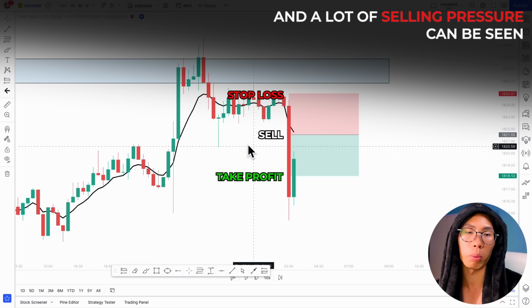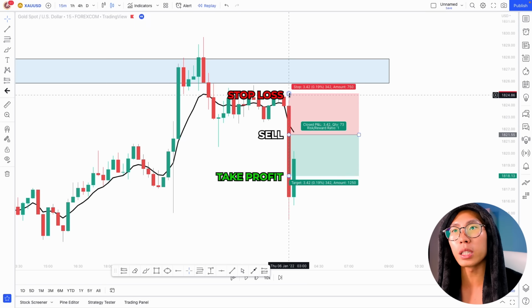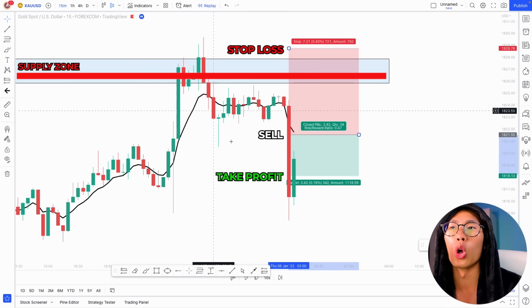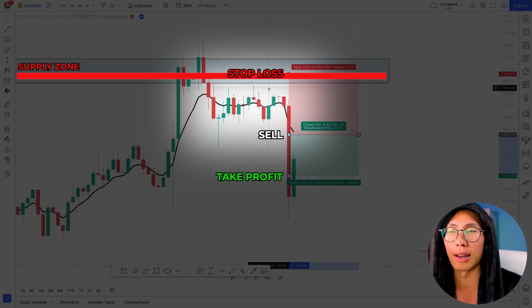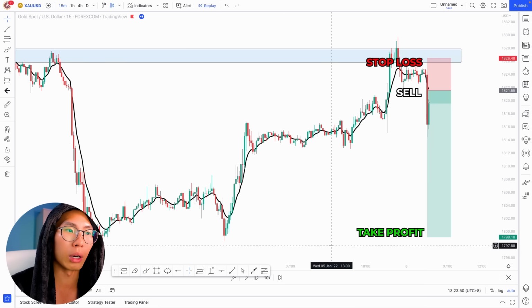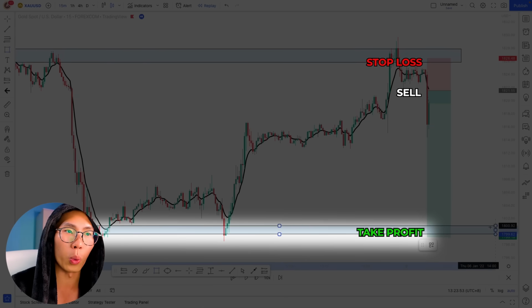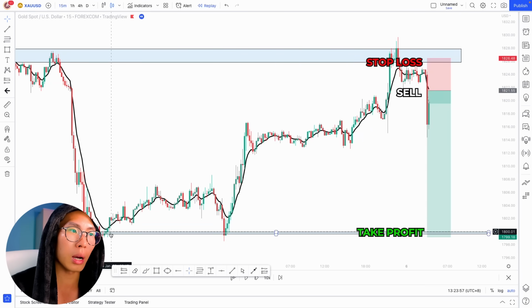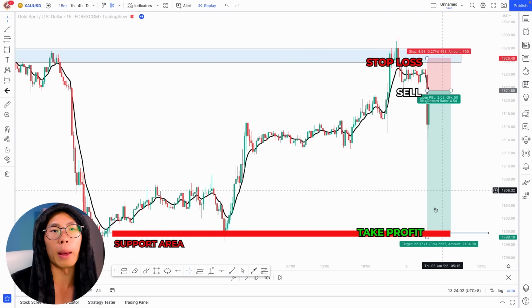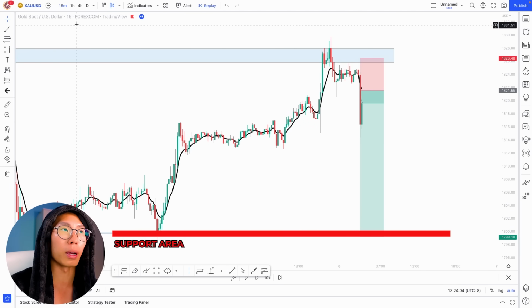When the moving average starts crossing over and I start seeing a lot of selling pressure at this key level, I'll be placing my stop loss either above the supply zone or above the last lower high, which is right here. Because this is the last lower high, you can place it above it. And then for my take profit, I'm going to place it at the next key level, which would be all the way down here, because whenever price gets down here, it always reverses. Come back down, reverses. Come back down, reverses. So this is like a little support area where I know that price is going to start reversing. So that is where I place my take profit.